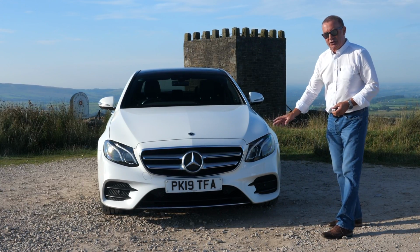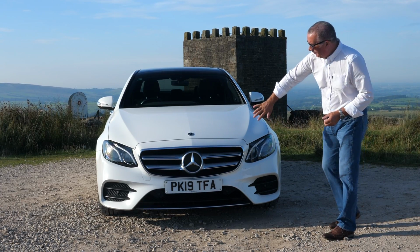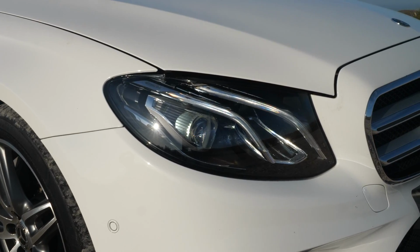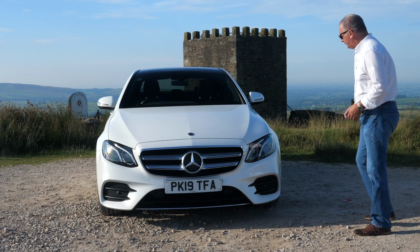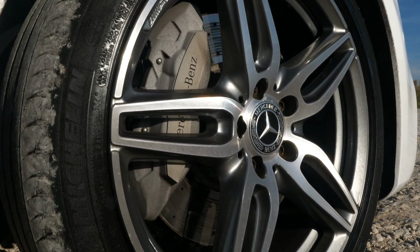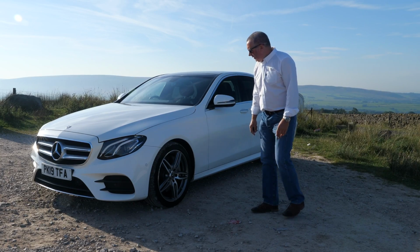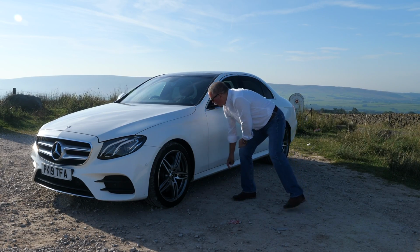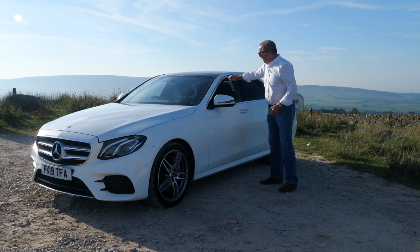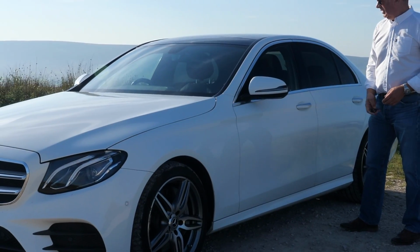Really nice front on the AMG, deep chin spoiler, chrome insets on the grille too. The Mercedes LED performance headlights. The AMG diamond cut and dark silver 5 twin spoke alloys. We've got this sill protector on the bottom there, the chrome embellished window surrounds, power folding door mirrors.